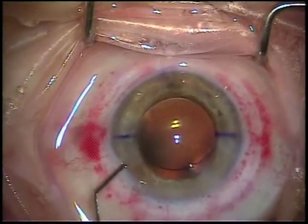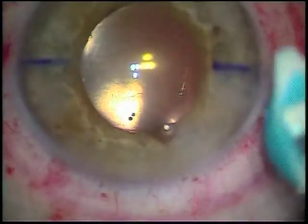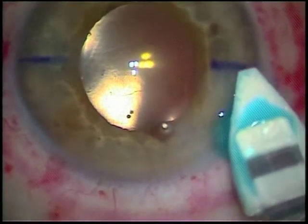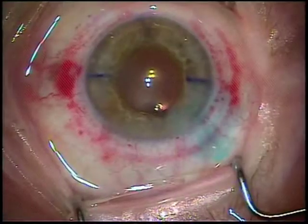Removing with irrigation aspiration the residual viscoelastic. Here is Miochol to attain meiosis, and this is Resure, an ocular polymer bandage that will ensure tight wound closure and no ingress.